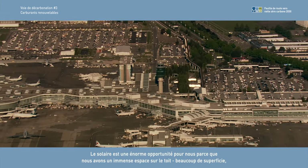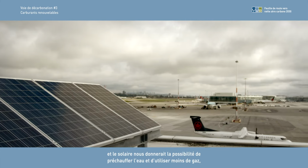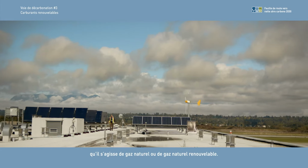Solar is a big opportunity for us because we have a massive roof space, a lot of acreage, and solar will give us the opportunity to preheat water so we don't have to use as much gas, whether it be natural gas or renewable natural gas.